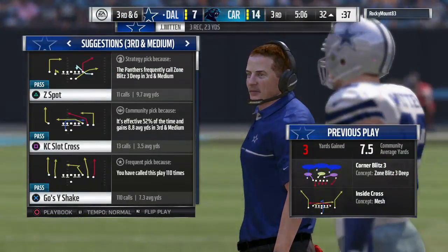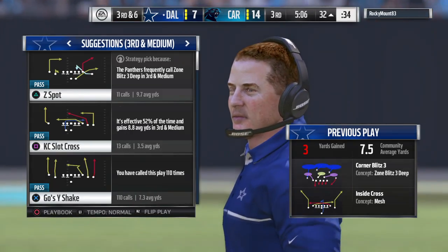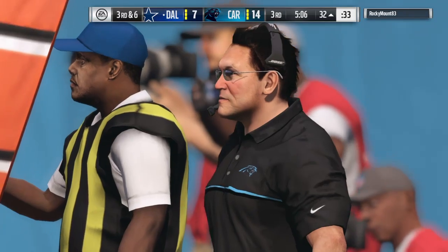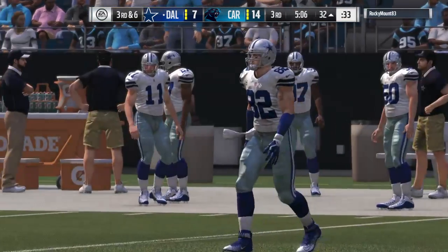And all of a sudden here, it's 3rd down. Got to give credit where it's due. Really nice defense on that play. The pitch and catch was successful, but not any run after it.